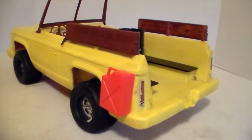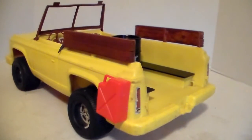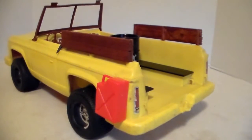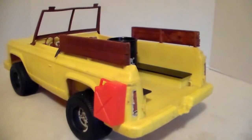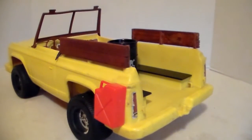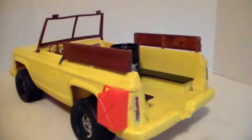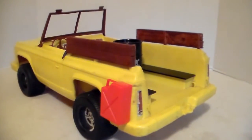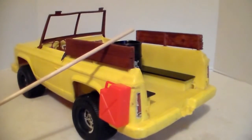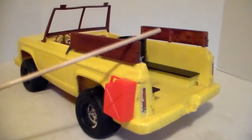Now I just started to modify this truck. Now I'm not a carpenter. I will never claim to be a carpenter. If guys have a gene in them to make them carpenters, I was born without it. I couldn't cut two 2x4s the same length to save my life, even on a table saw. That's how bad I am. But I went to Michael's and I bought some balsa. I got the strips and I got round dowels.